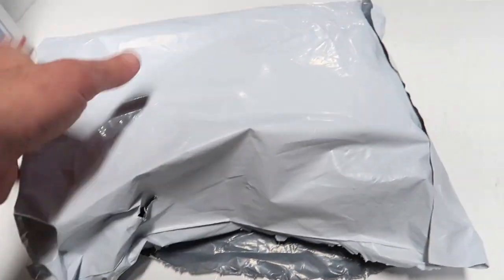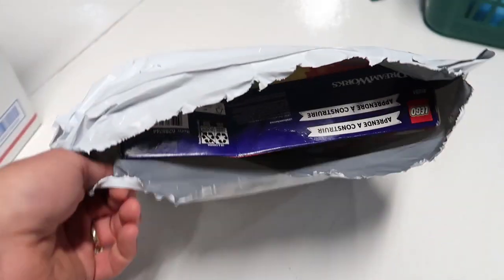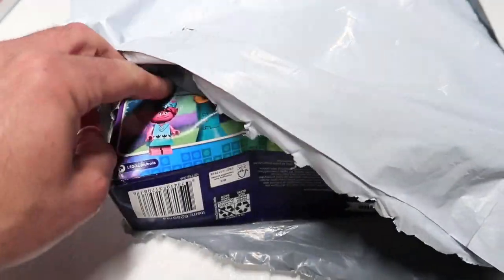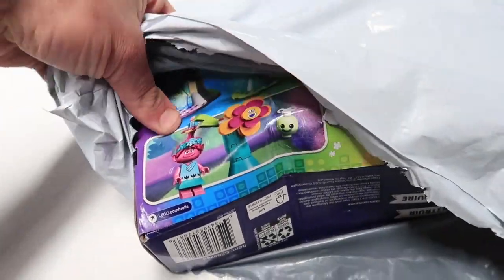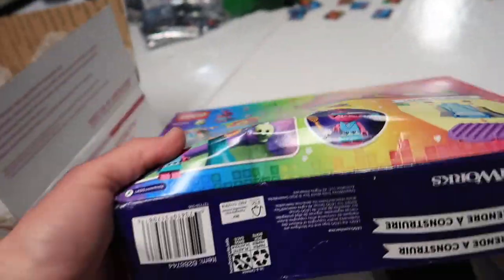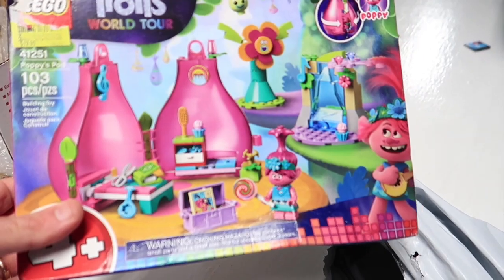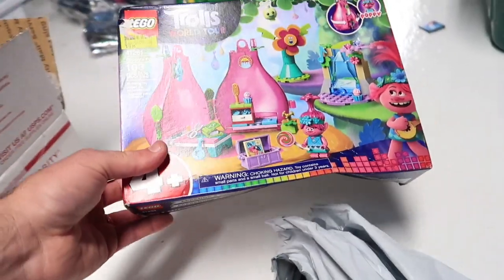What is this? Oh, someone else wanted to show me the wrong way to ship a Lego set. Look at that. Yep, that's pretty much it. The wrong way to ship a Lego set. There it is. If it's not in a box, you can't do it in a bubble mailer. It just doesn't work.